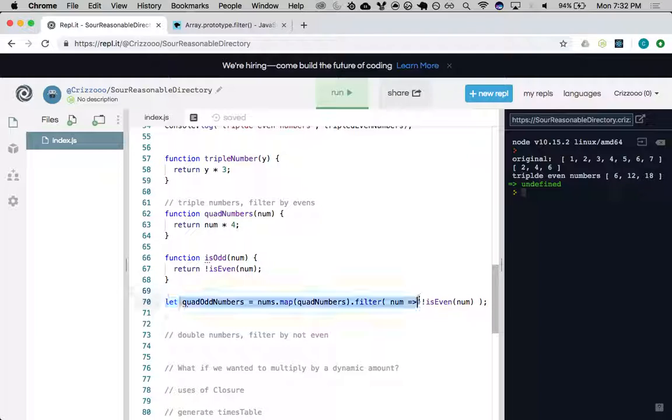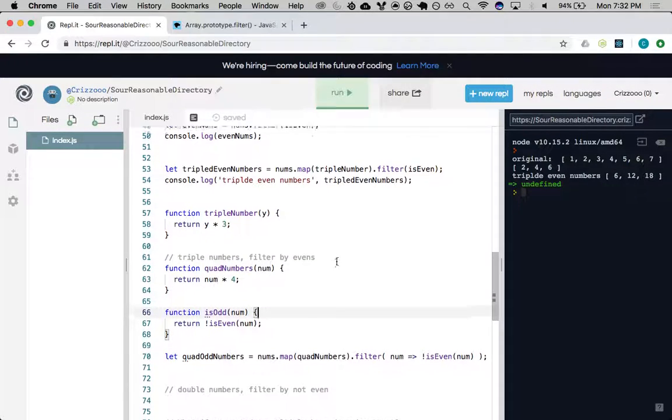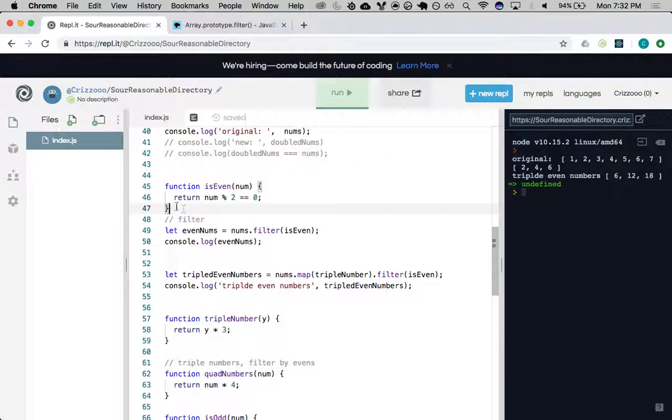Do we understand line 70? This was a little bit confusing. What's happening when we do this, like line 66?